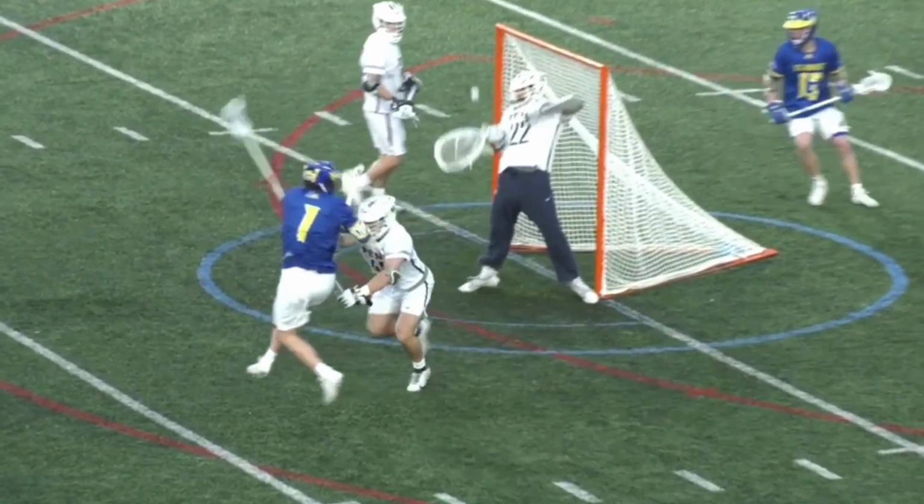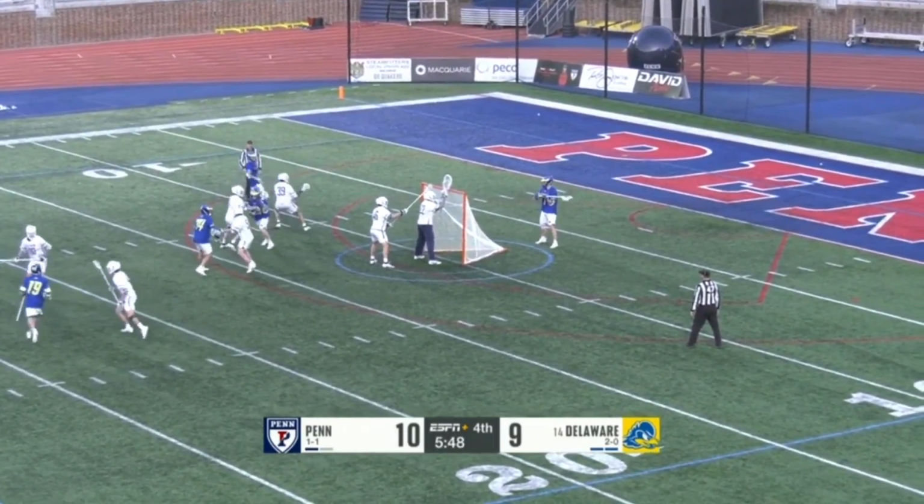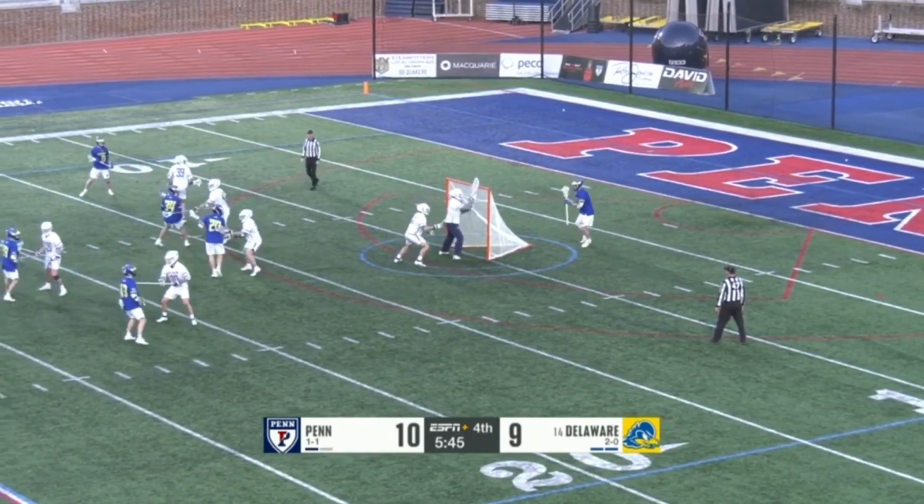Wow. Possession awarded back to Delaware, but another look. And now Penn's hung with 40 full seconds left on the shot clock here, so there's a lot of opportunity for Delaware.